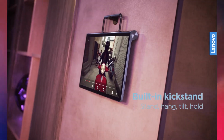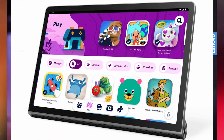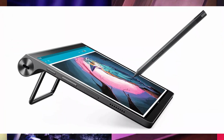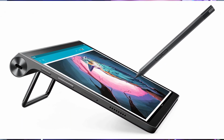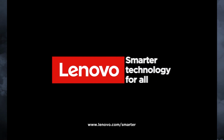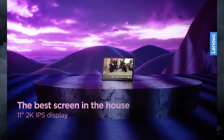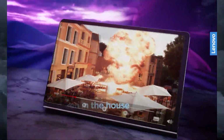This 12nm chipset features 2x Cortex A76 cores and a Mali G76 GPU. The base configuration is 4 gigs of RAM and 128 gigs of storage. There is also an 8 gigs and 256 gigabytes option. The Yoga Tab 11 has an 11-inch LCD with a 2000 by 1200 pixel resolution. It matches the larger slot with 400 nits of brightness and Dolby Vision support, but lacks HDR10. Either way, you are getting a 60 Hz refresh rate.